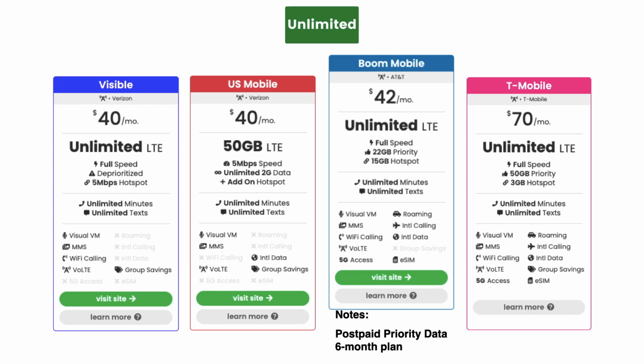However, this is a 6-month bulk pricing plan, so if you pay for 3 months, then it's going to be a little bit more per month. And if you pay monthly, then it's about like $59 a month. So again, if you're able to pay up front, definitely do that.